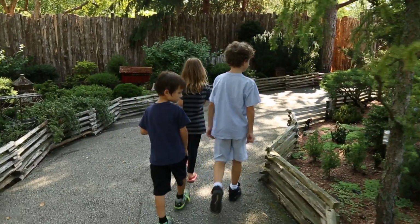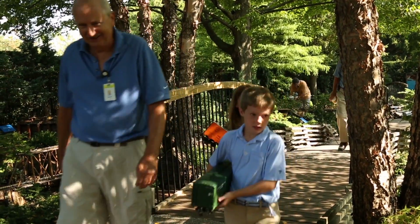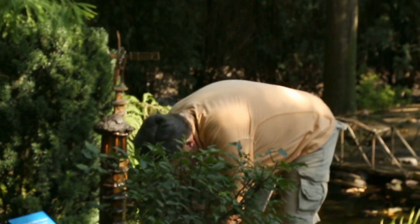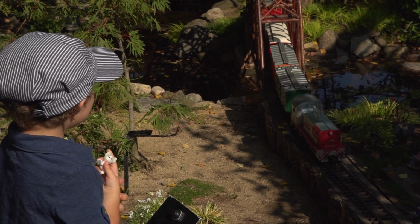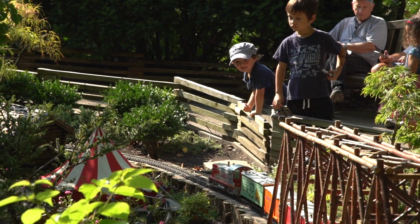Do the tracks ever get dirty? Yes, they get very dirty, especially in the fall when the leaves are coming down. But every morning we clean the tracks before we put the trains on. And behind you right now, they are running cleaning trains. Special cars that take the residue off the track so that when we put the trains on the track for the day, they're starting with a clean track.